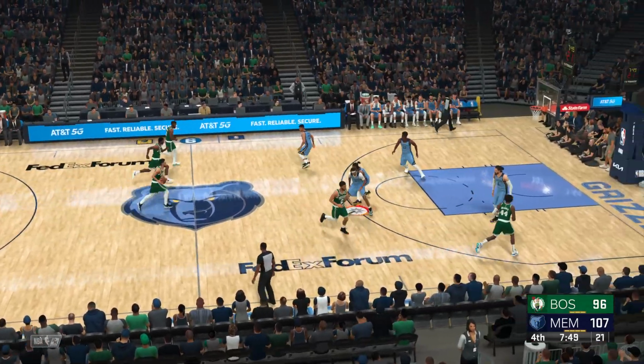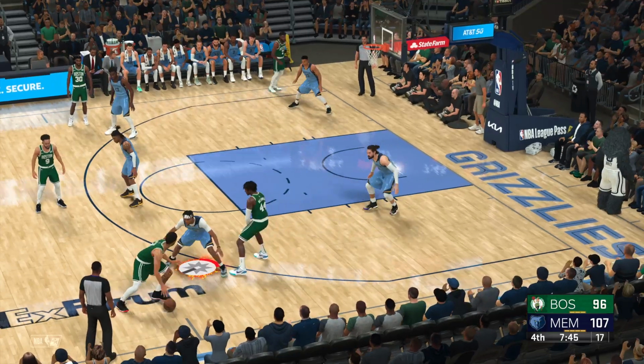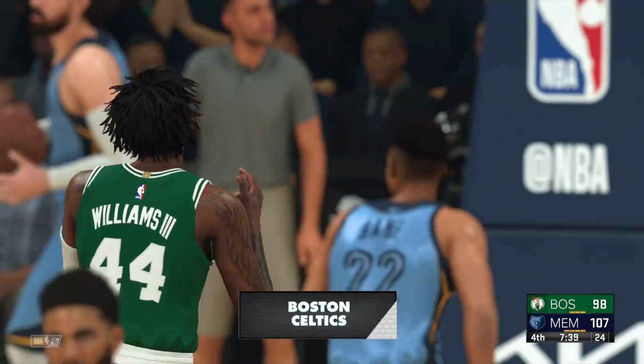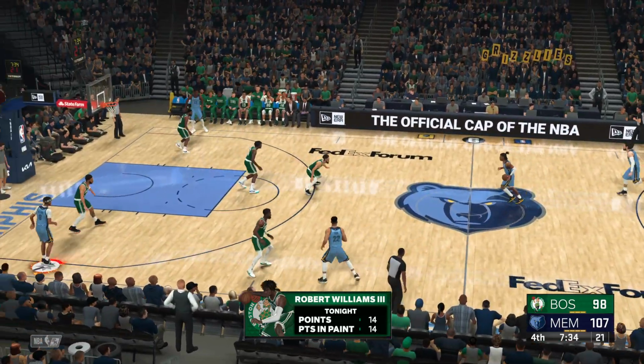Boston trails by 11. Some tough offensive sets. They want to turn it around. Yeah, right now you just need a bucket to get some momentum. Down low, Williams. And it's slammed in by Williams. How about Jason Tatum with a little pocket pass in the pick and roll? That's nice.